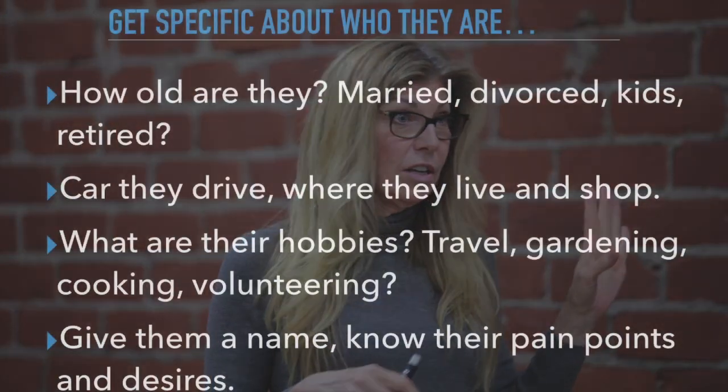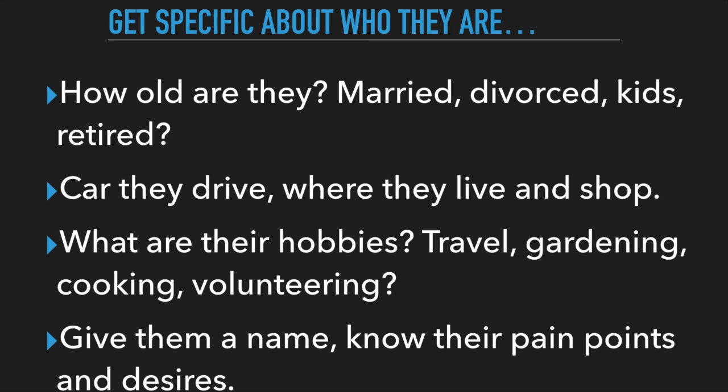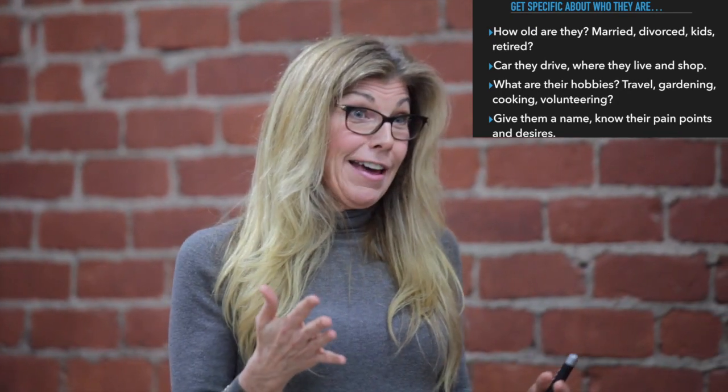And one of the ways to do that is to create your avatar, the representation of your ideal client. Again, really, really specific about who they are. How many people have really got their avatar down? Say it's a middle-aged woman, she plays tennis, she plays golf. So the more specific that you can be about who your ideal client is, who you really want to target, the more you're going to be able to focus your marketing and the more you're going to be able to find them.